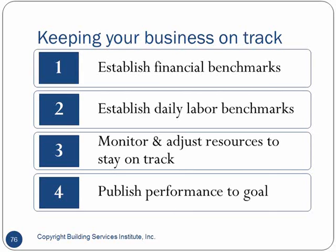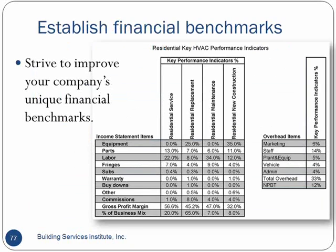So much is told by daily labor productivity benchmarks, which, by the way, are managed by the employees, not the company. The employees manage this and report at the end of the call, the end of the day, or the end of the job. So we're provided this information from them prior to them getting their next work assignment. And then, of course, you want to publish your performance to goals, so that helps motivate as well. You want to strive to beat your company's unique financial benchmarks.